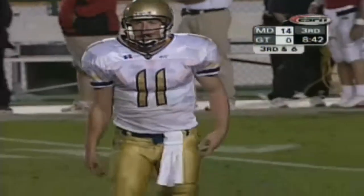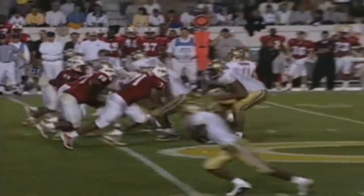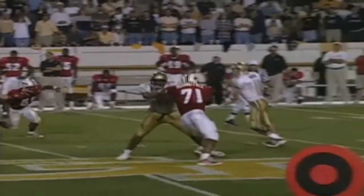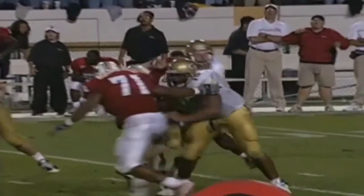I think Maryland's defense is doing more than shutting Georgia Tech down. They're keeping Godsey out of rhythm. Watch his drop here. He's trying to look over his left shoulder. He nearly falls down, dropping back. And again, as soon as he gets rid of the football, he's hit by 55 Mike Whalen.